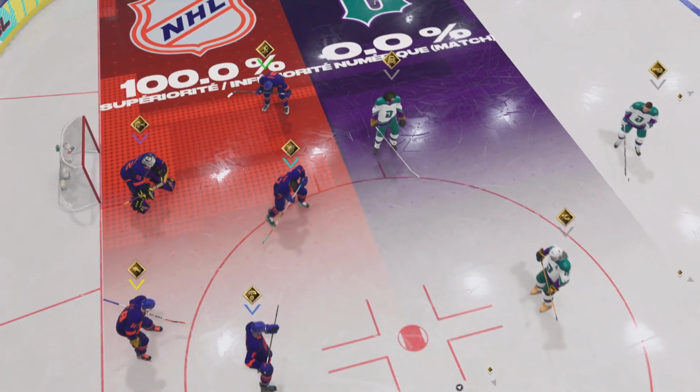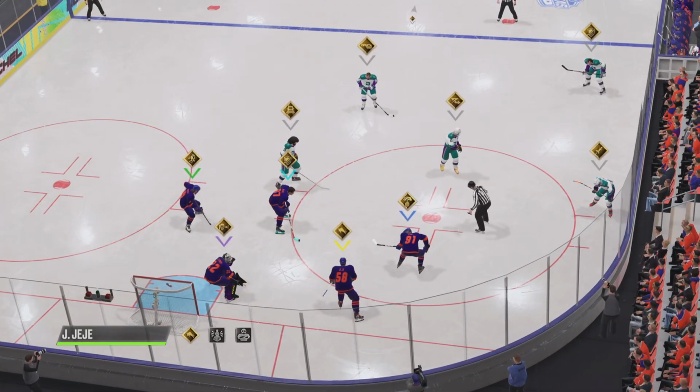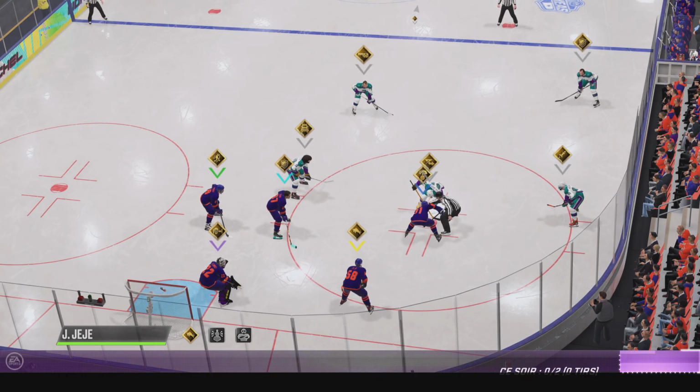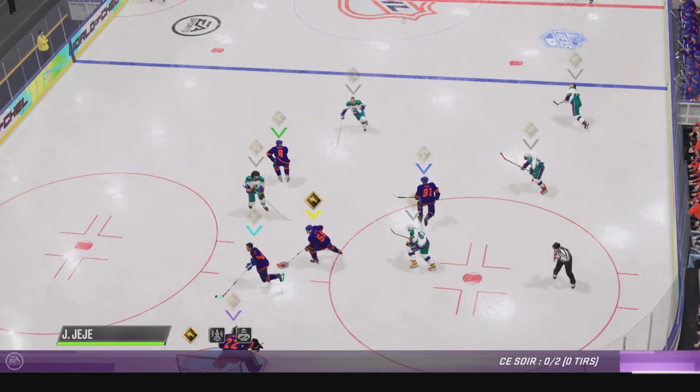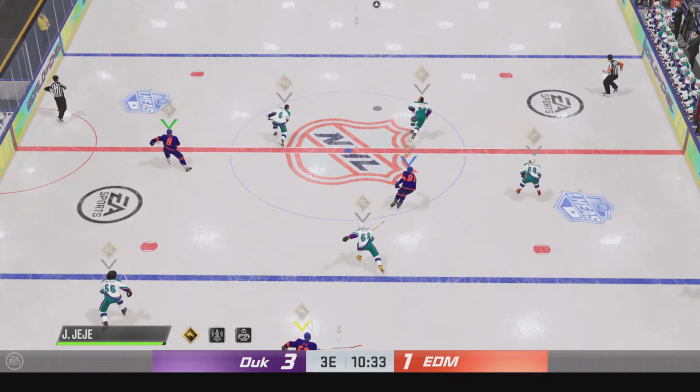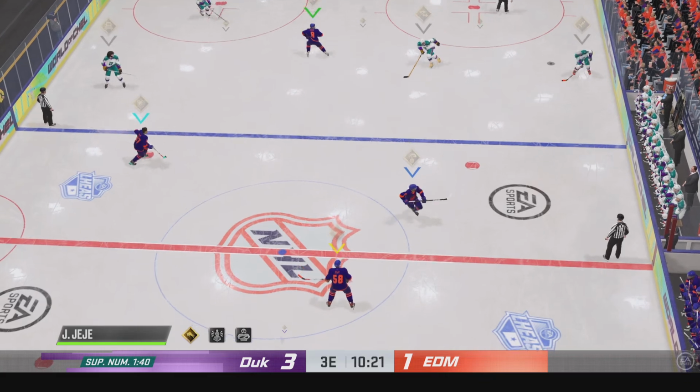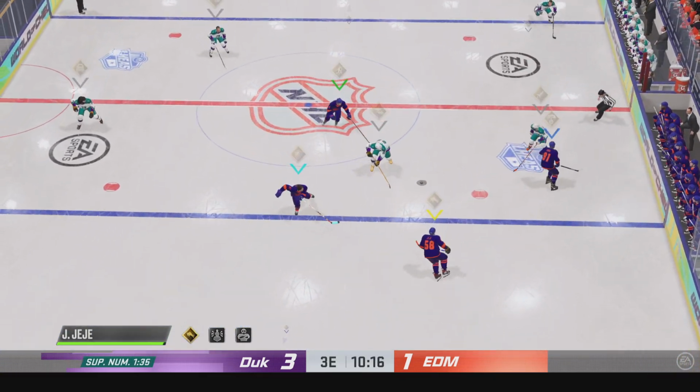Another chance here on the man advantage. Power plays go up and down. That's just the way they are. But when you haven't been successful, you've got to reload, refocus, and get to work on that next one. And the puck clears the zone. Retrieves the puck, trying to kickstart this power play.